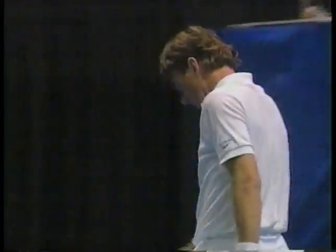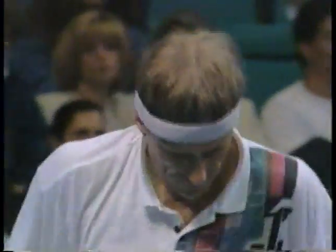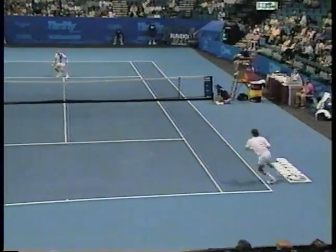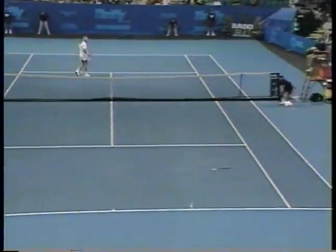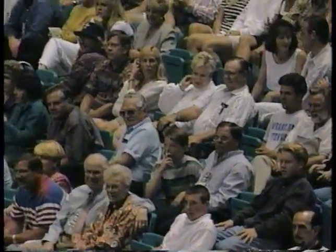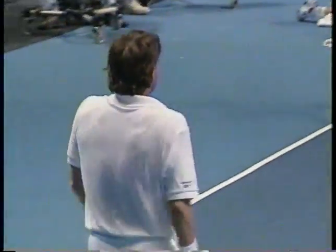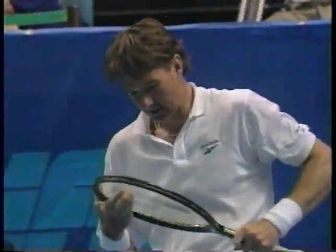So Connors now really applying the pressure, and he gets up at love 30. Two very deep balls to the forehand, forced errors. The reaction by Connors. 15-30. Once again, Bjorn down love 30. He elects to serve and volley. Played a very good point.